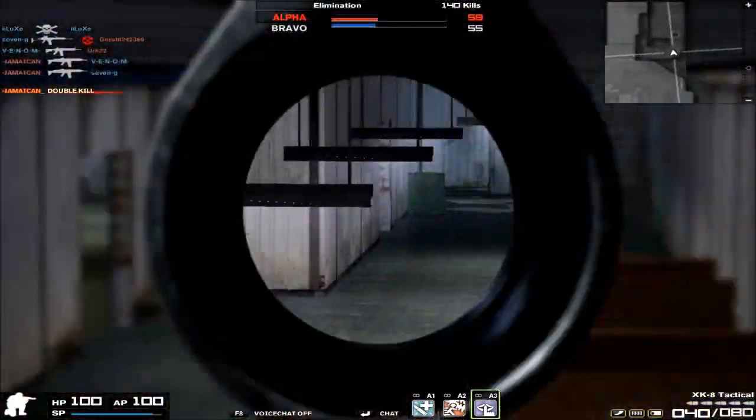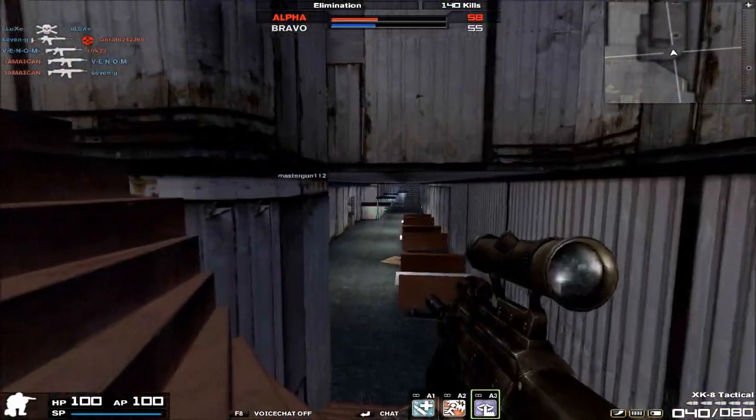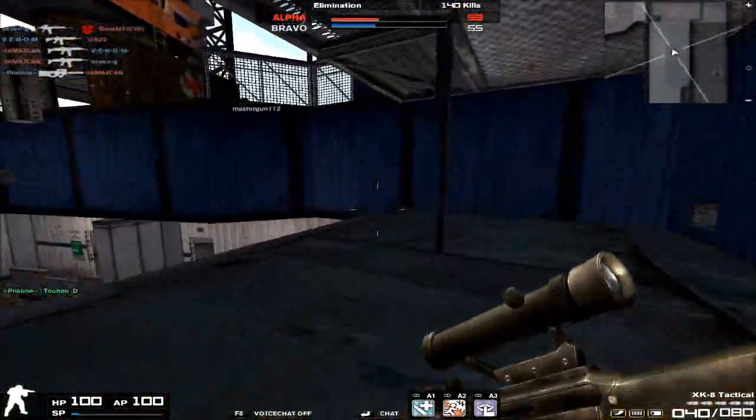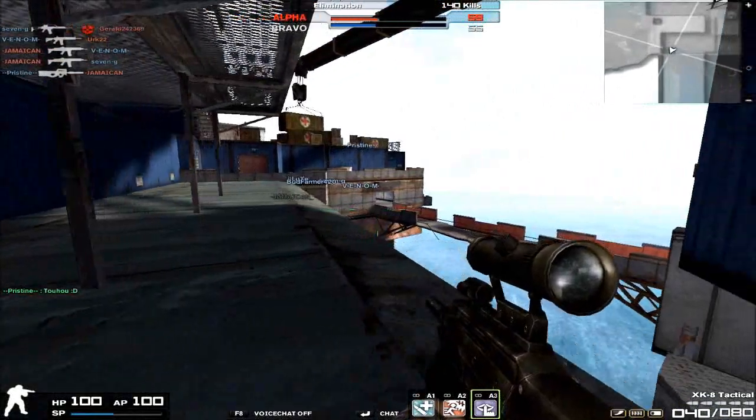Overall, the feel of the gun pretty much stays the same as the XK-8, but its performance is pretty much doubled. I can safely say that for sure.